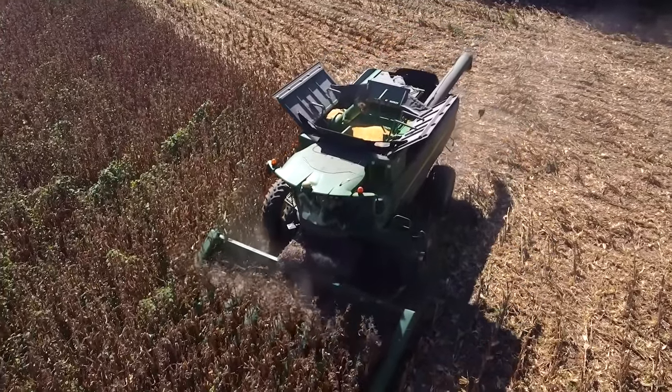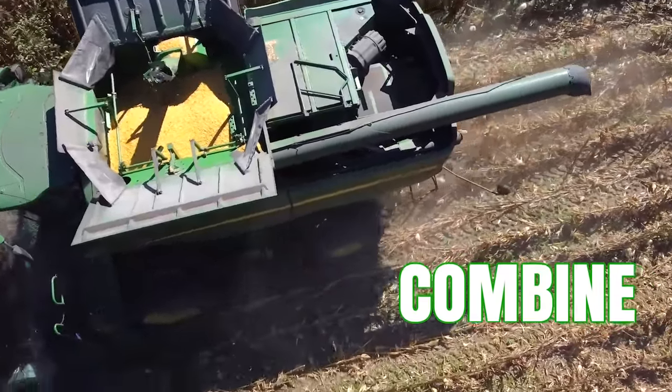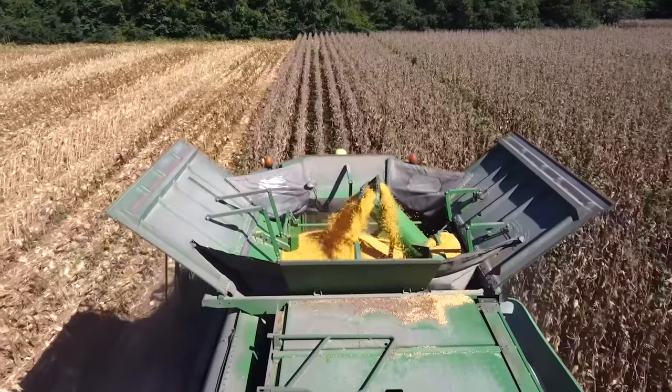Did you know the name combine comes from combining three harvesting processes? Reaping, threshing, and winnowing. Combine those and it's just simply known as the combine.